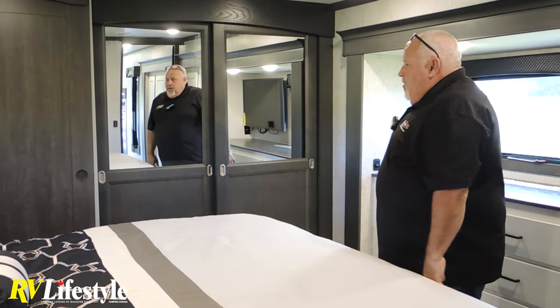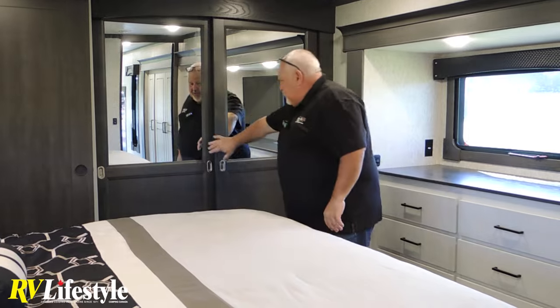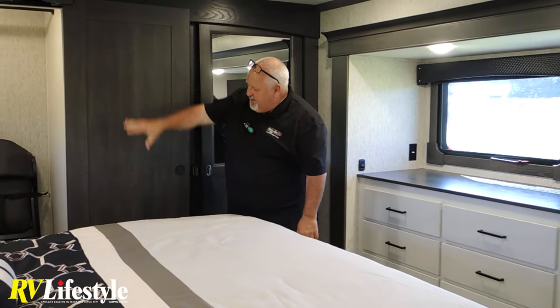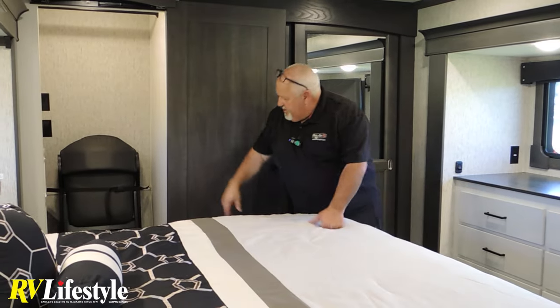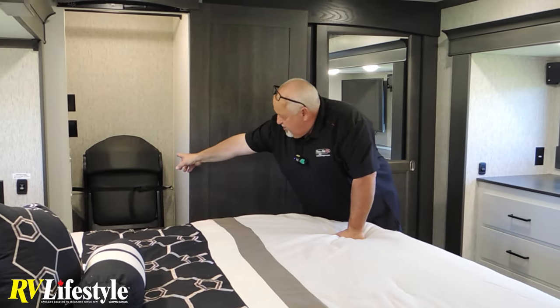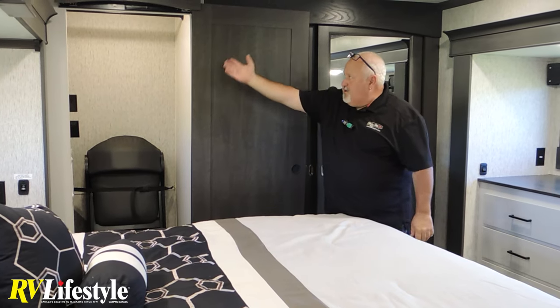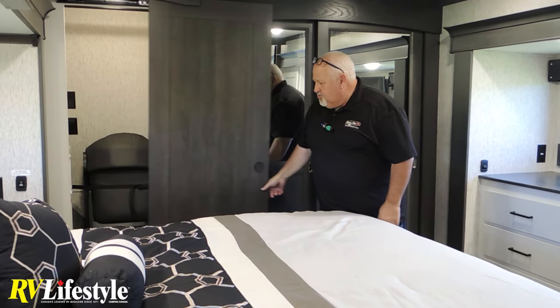So this is the front of the coach. That's the front. So this would be your washer-dryer cabinet. That's where we install them. If you do not, there's your folding chairs for the table. If you don't want them, then obviously it's extra storage.